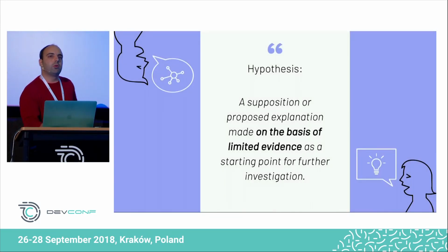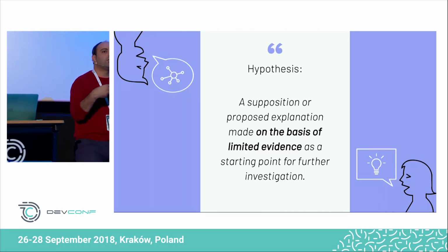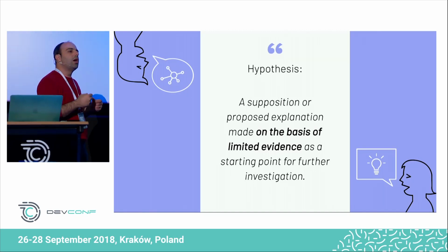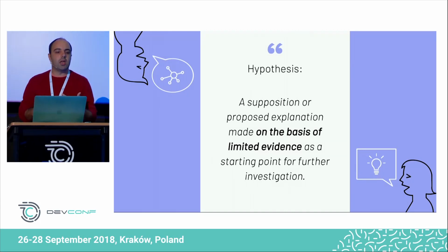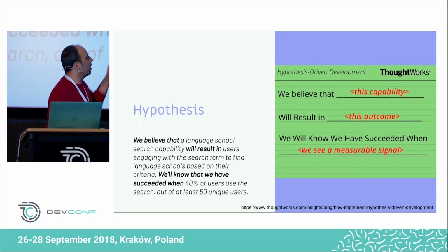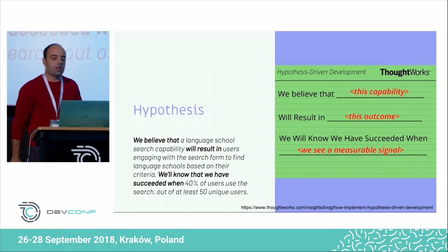So that has this notion in it. And when you look at the definition of a hypothesis, it is actually you are starting with an idea. You have some limited evidence. You are basing it on that proposition. And then you are trying to further support further investigating that. And you can represent the same thing with a hypothesis card. And this is the structure that you can find on the ThoughtWorks website. It's a really good one.